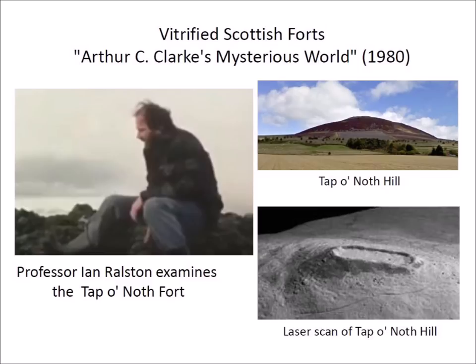In this episode, Professor Ian Ralston, who is now at the Department of Archaeology at the University of Edinburgh, examined the walls of the Tap O'Noth Fort. He noted that it's absolutely solid. In places one can kick it and it won't disintegrate. It is as if it's cemented together. In fact, what appears to have happened is that at some stage, presumably with great heat, the rocks have melted or at least partly melted.